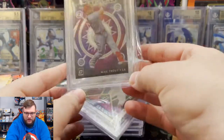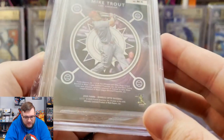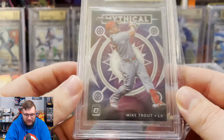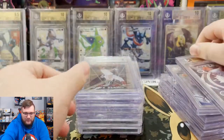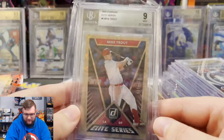Then we've got a Mike Trout Mythical. What set is this from? Optic. Panini Optic. Or no, I don't. Is this Panini? Who does Optic? Donruss? Isn't that owned by Panini, though? Yeah, because they can't show the teams on there, I don't think. So that is awesome. Mike Trout, 9.5. Fairly happy with that. We got another Mike Trout, 9. Look at that. Elite Series Donruss.